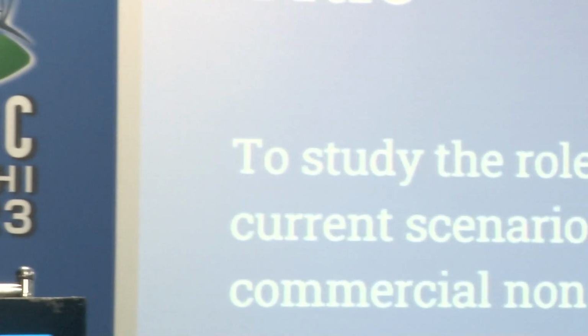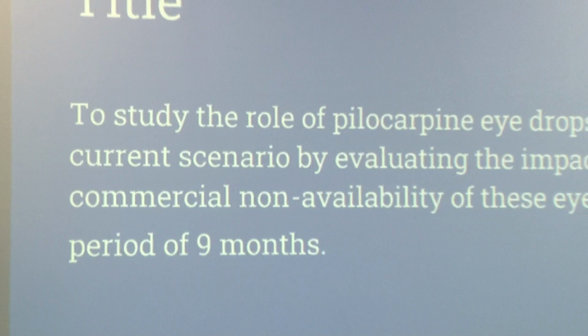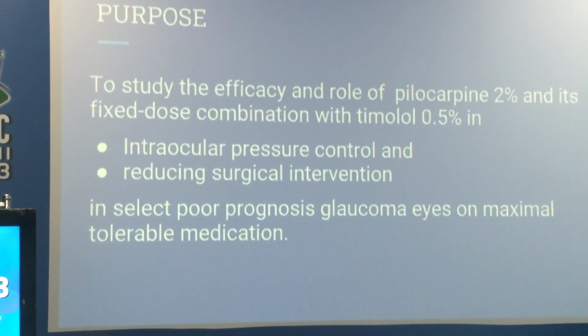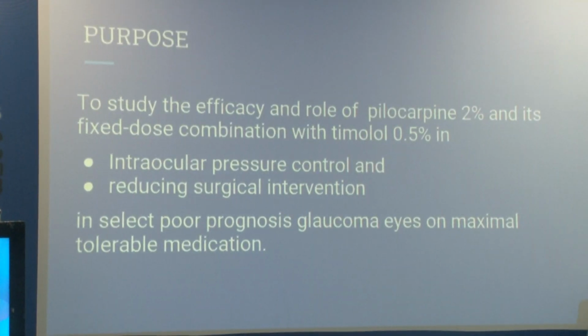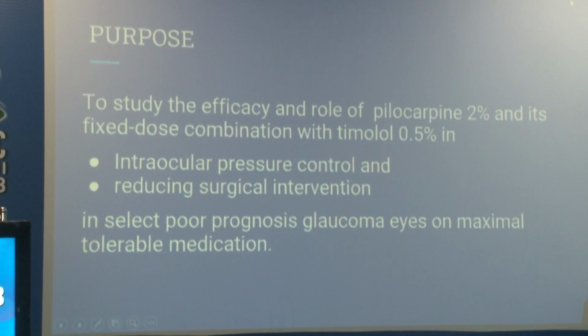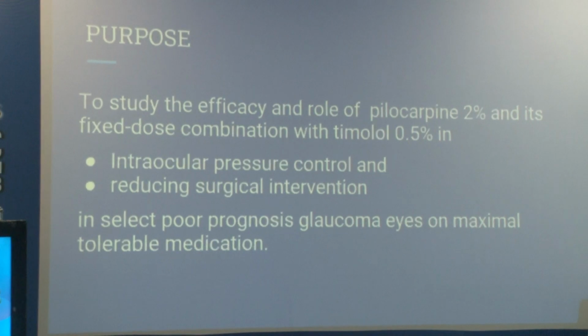So we studied the role of pilocarpine eye drops in the current scenario by evaluating the impact of the commercial non-availability of these eye drops over a period of 9 months. We studied the efficacy and role of pilocarpine 2% and its fixed dose combination with timolol 0.5% in IOP control and reducing the need for surgical intervention in select poor prognosis glaucoma eyes on maximal tolerable medication.